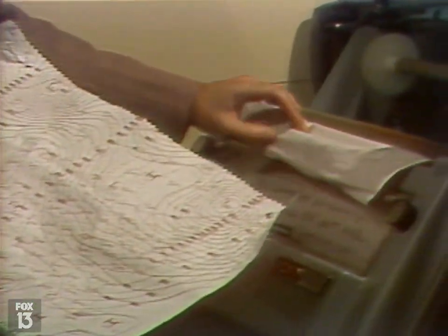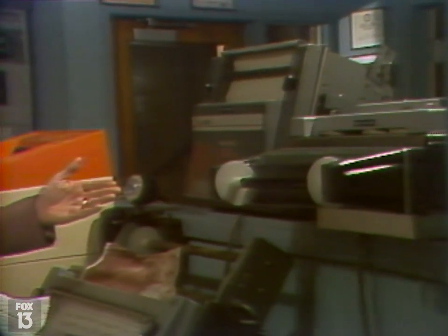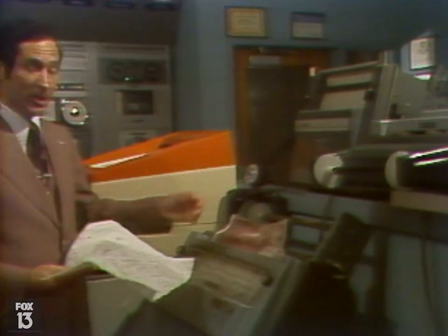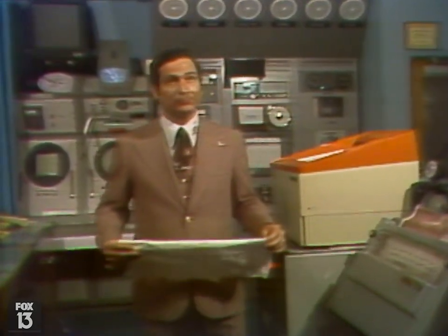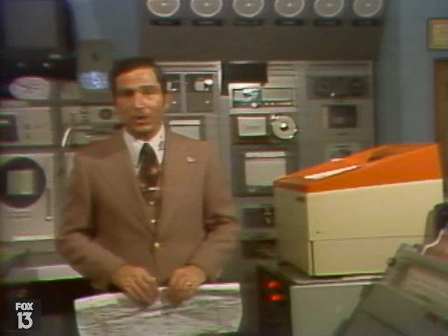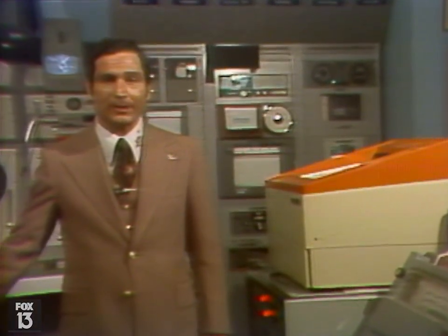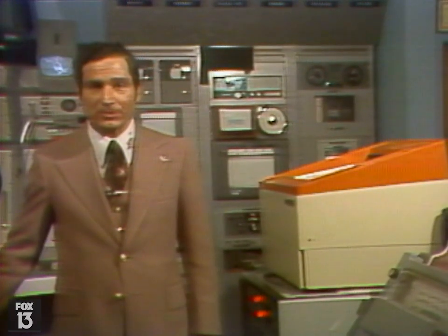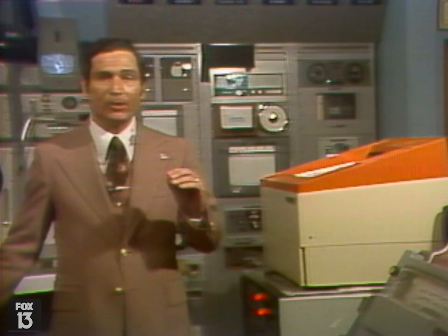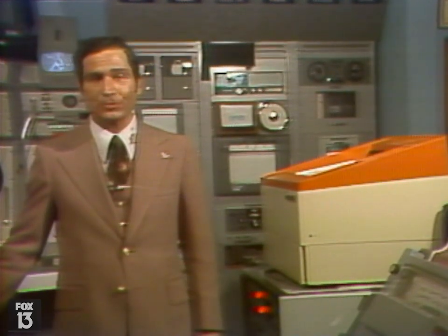This facsimile machine is one of two that we have that bring us the 18-inch size charts. Other machines that you see record radar pictures from other cities that we have, and also other satellite information that comes to us. Speaking of satellite information, we've been in the satellite business here at Channel 13 for over 10 years now. We started receiving the first satellite pictures from the first operational weather satellite that went up some years ago. It was an APT satellite, radioing the pictures down as the satellite passed overhead.